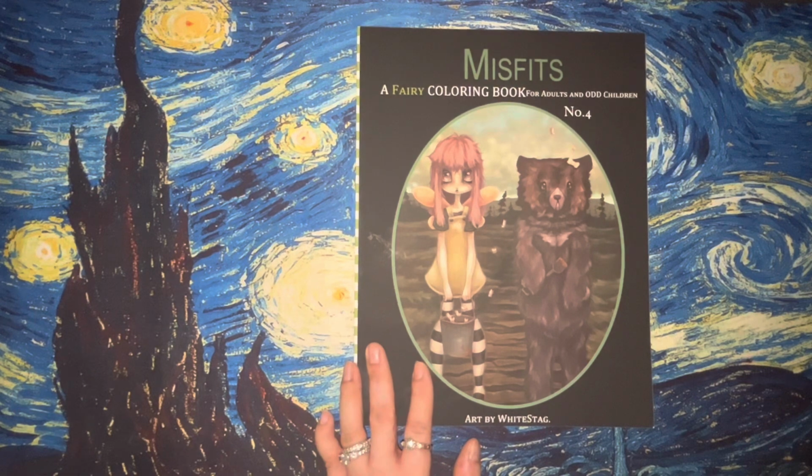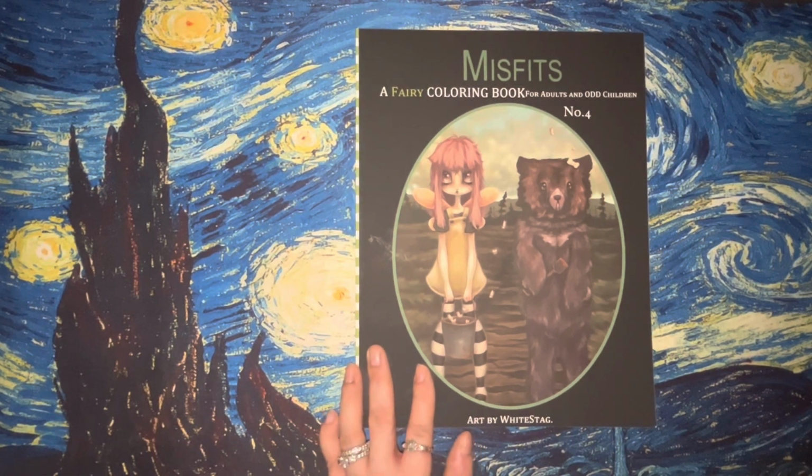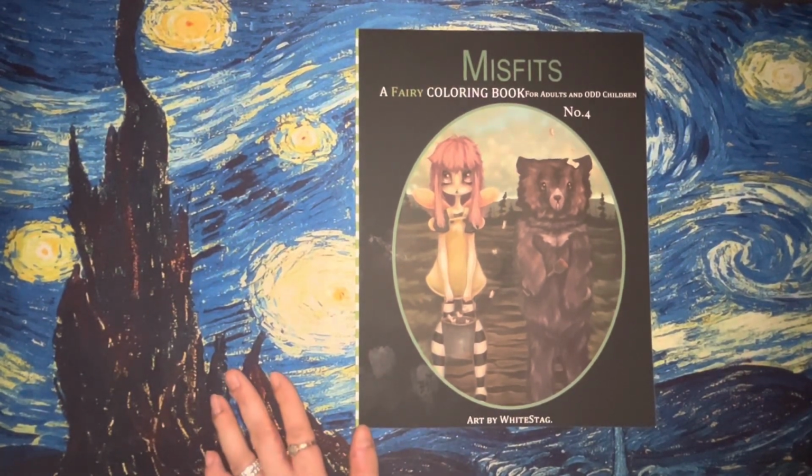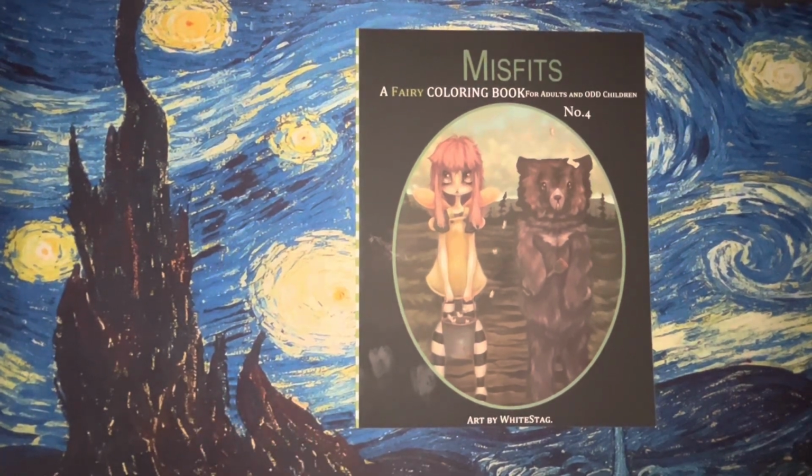But I will be moving in September, hopefully. And I needed to get rid of a lot. And I still have a lot. So it's going to be a lot to move. But, yeah, that is my updated one.